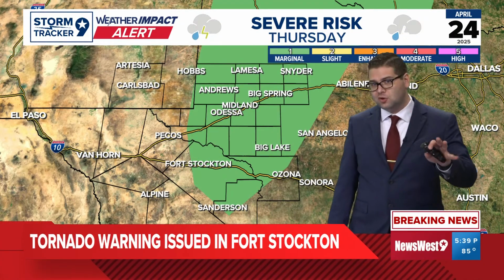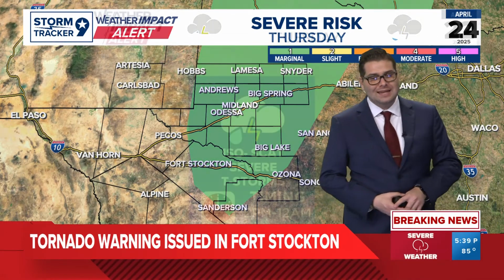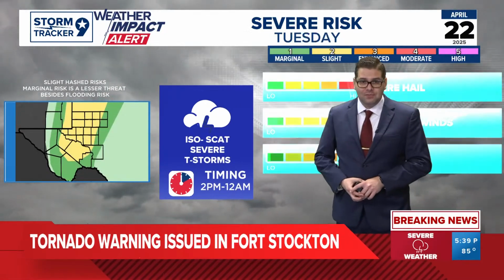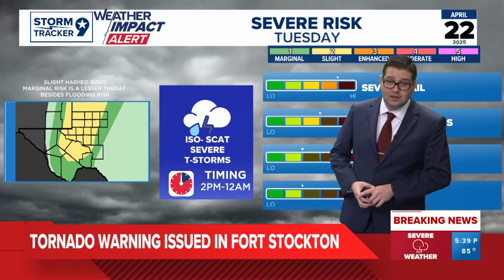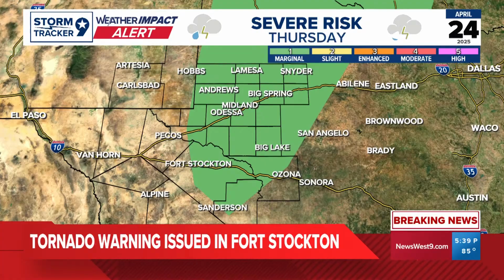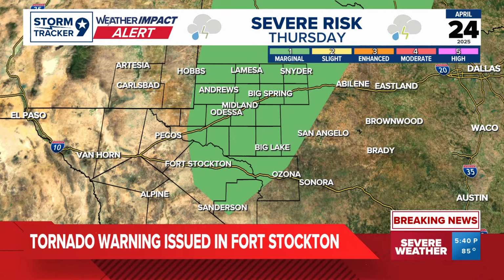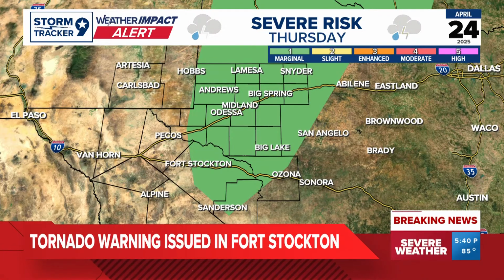Now, typically a marginal risk, you're not going to see any kind of tornadic activity, but you can certainly see that wind and that hail threat. So a lot of this stuff, yeah, we could see some significant activity, isolated severe storms. Actually, that timing on there is not all correct, but of course, we're here to keep you updated, keep you informed with everything that you need to see in terms of a lot of active weather. Of course, here's what we're going to be keeping an eye on in terms of activity.